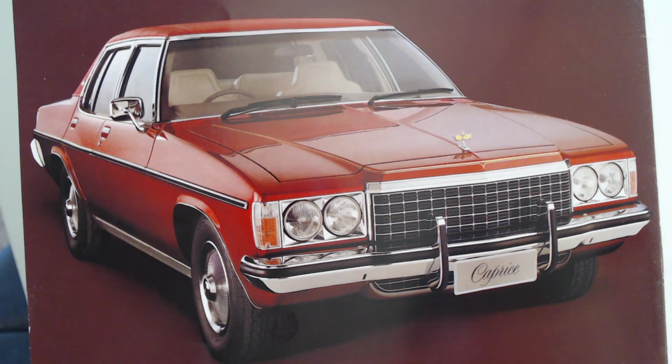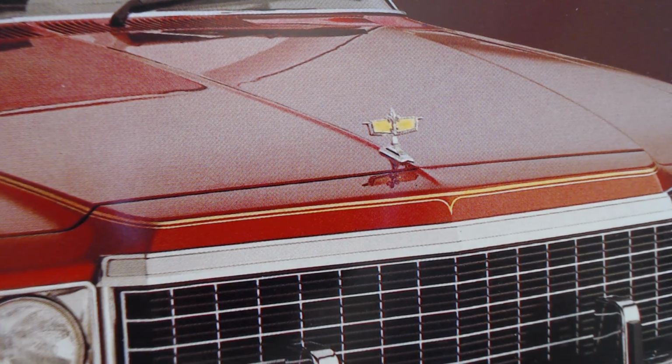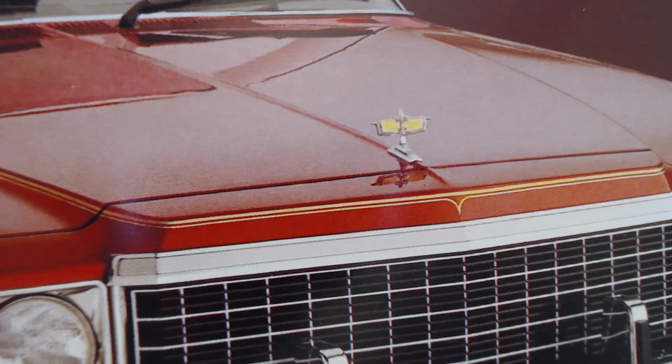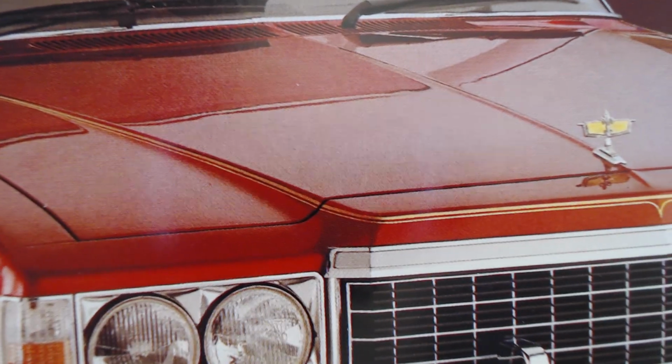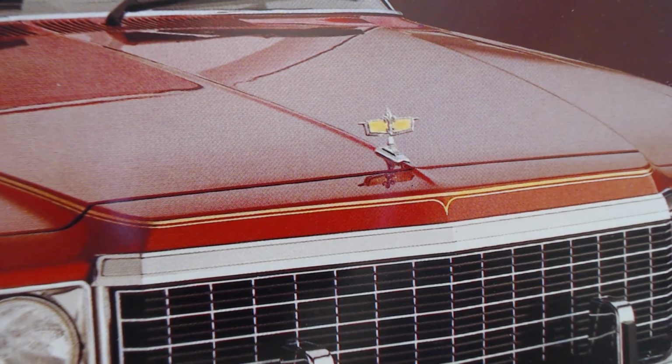While I'm speaking, I've just noticed something. I quite like this, actually. That interesting little gold, I presume it's a tape stripe. I would imagine it's not painted on there. Maybe it was, I don't know. But a little bit of a gold stripe that goes around and then through the bonnet there. Very interesting. So it looks a very luxurious car for its time.